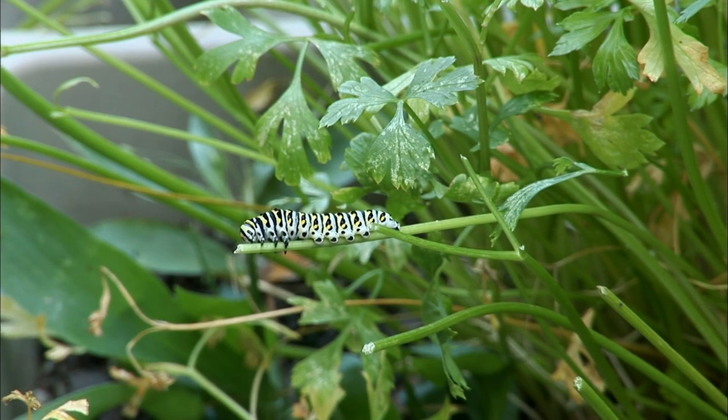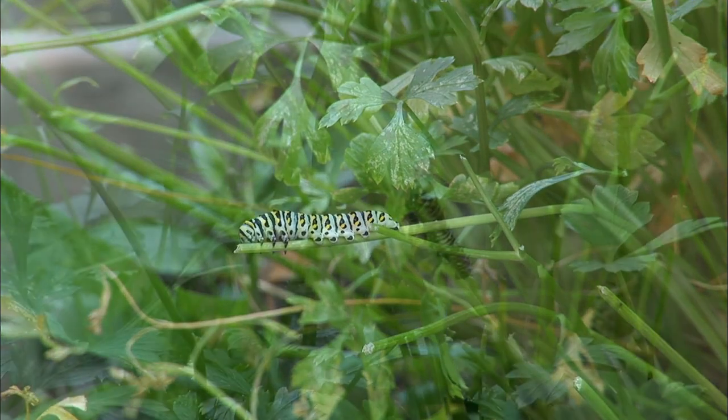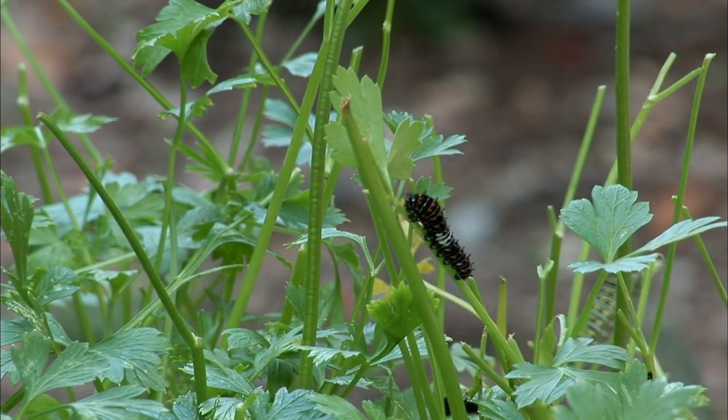Once I found out that you had to have caterpillars to have the beautiful moths and butterflies, I started planting plants just for the caterpillars, and this was successful. And I also adopted the mindset that I could share some of my plants with the caterpillars. For instance, I didn't mind some of the caterpillars eating my parsley because I knew they were going to turn into beautiful black swallowtail adults.